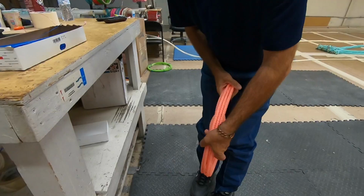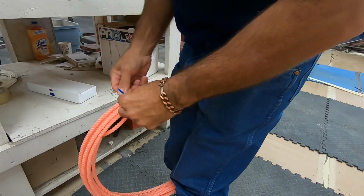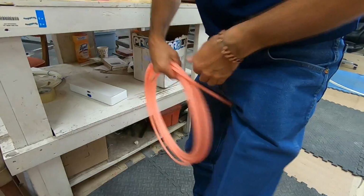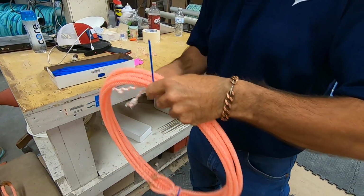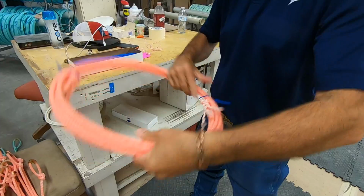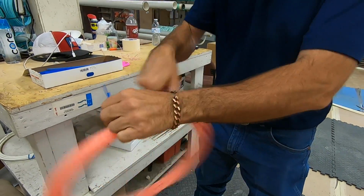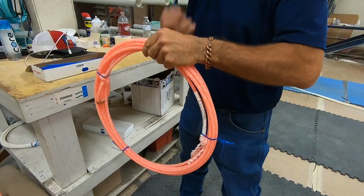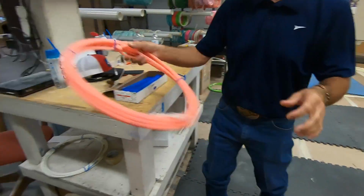The first twisty is put on right behind the eye. That helps hold the eye. And then there's 2 put on approximately 6 inches away from the eye. Then the tail is tucked underneath. Twisties put on that. Everything's done by hand. Then that rope is ready to be shipped. We take it to our shipping department.